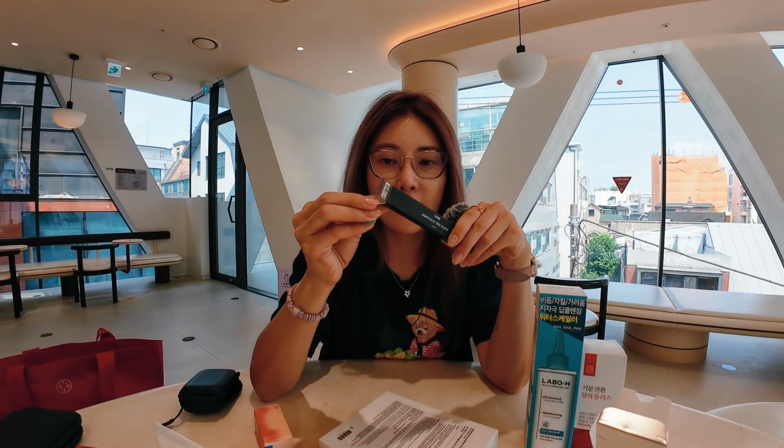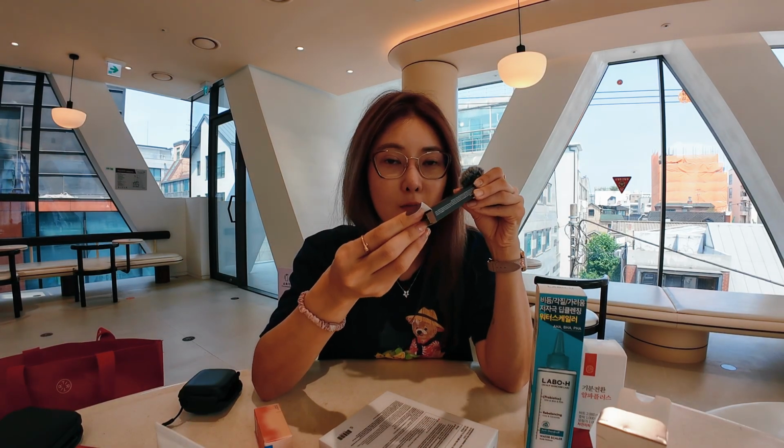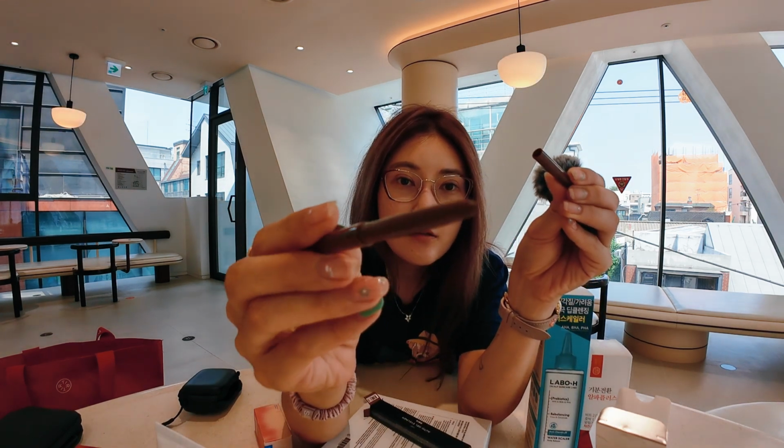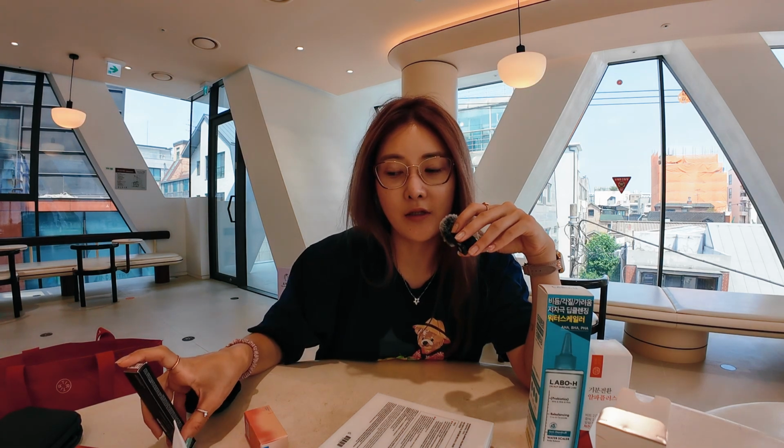They have a ton of different colors. I actually got mellow brown. Again, going for more of a natural look. I didn't want to get black because it's a little too dramatic. And it also lasts for a really long time, so it basically lasts the whole day for me.